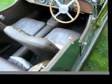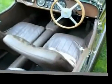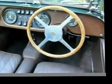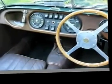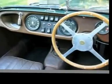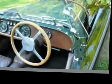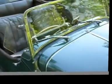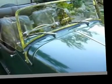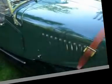It's a pretty standard Morgan interior, brown leather, very utilitarian really. The dashboard is brown leather over wood. Instruments all work and they are vintage. An aero screen behind the windshield allows the driver to have some protection when the windshield comes off. It's kind of fun to drive the car that way.